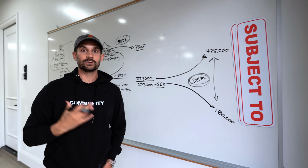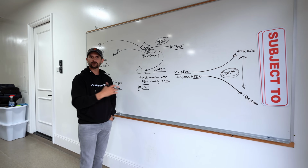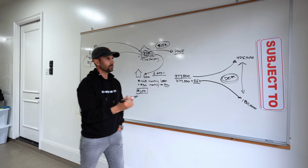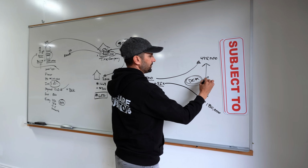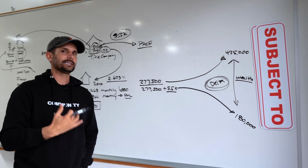This is how real estate investors make money, okay? Yes, cash flow is cool. And yes, I can cash flow, which I'll get to in a second. But really what I care about is the future delta. Well, this is where wealth is. Okay, this is where I have a silent savings account.